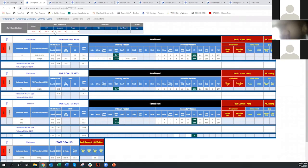Automatically, you will have to select the transformer, or manually, if from the power company you know the fault calculations available at the transformer, you can go ahead and put it in here. So let's say it's 36,000. That's low. 45,000. Okay, enter. And then click on calculate. Now, see what's going to happen to all these blank empty cells.